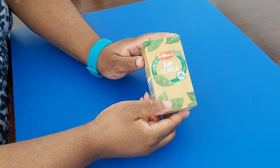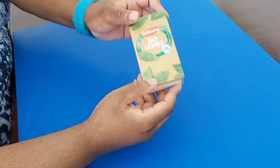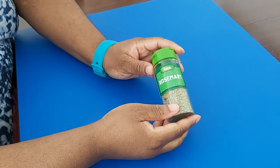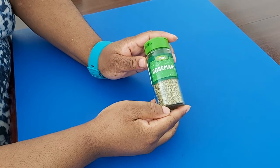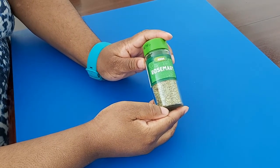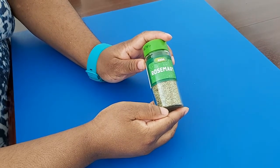Got bay leaves. Use bay leaves quite a lot in stews. Got rosemary here. I'm not a massive fan of rosemary, but it does go nicely with roast potatoes. I usually put a little bit of garlic clove in there as well, and some rock salt. That goes really nicely with roast potatoes.